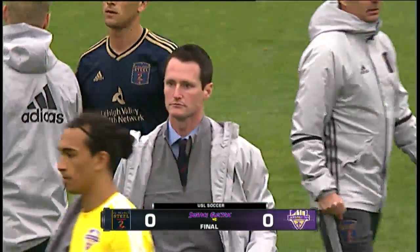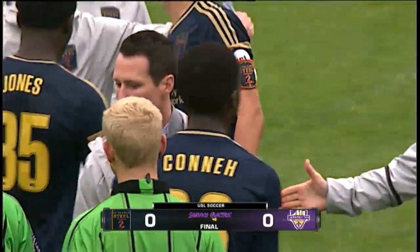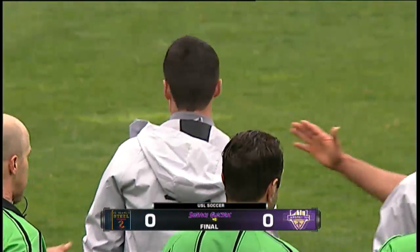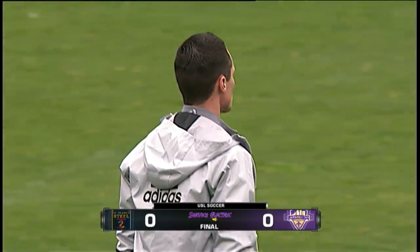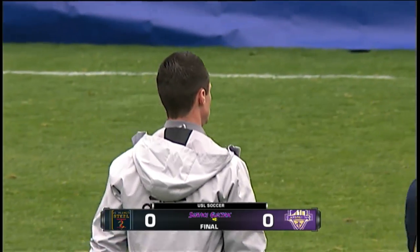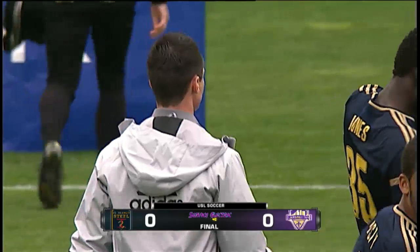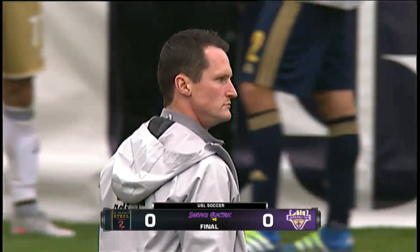Brendan Burke has to be very pleased, especially getting a point off of Louisville City FC, who is first in the East and will go to 4-1-2 on the year. Bethlehem Steel FC will improve to 2-2-2. Clean sheet, Steel FC, Louisville City FC. Gwen Begley will have some interviews, and we'll wrap it up after this.